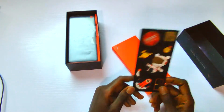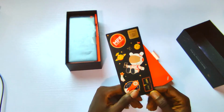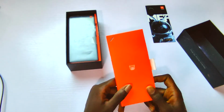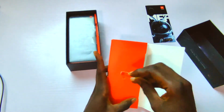Behind this picture card, you now have stickers, lots of stickers. I'll probably be using them for my device a lot, and probably my laptop. Just stick it around in different places. Sticker is out. You have your envelope, still with the 2021 MFF branding in front of it. Open it up, you get your SIM ejector here.